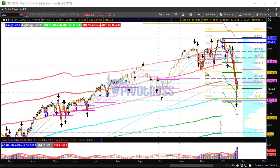But as of right now, we've hit the midpoint of the year and bounced. We've hit the previous year's closing VWAP and bounced. We hit the 100% target of this key range and bounced. And we also took out these recent lows here and nearly reached the 4200 level. So all of those are very, very good things right now.